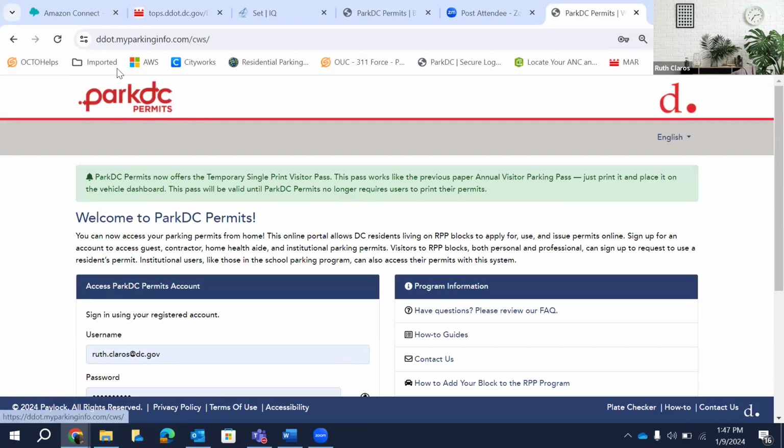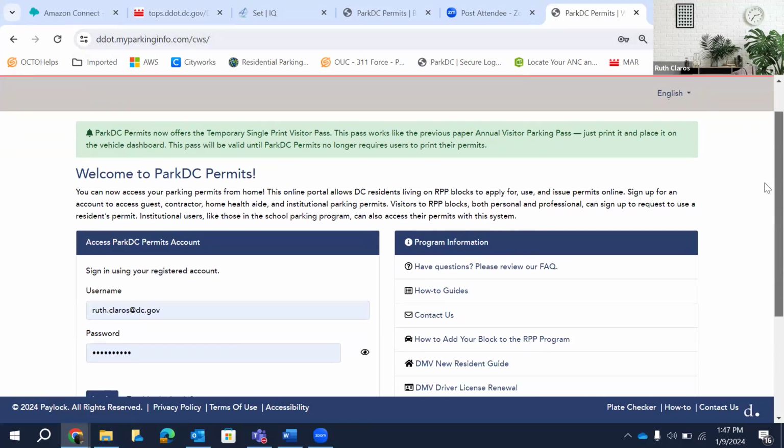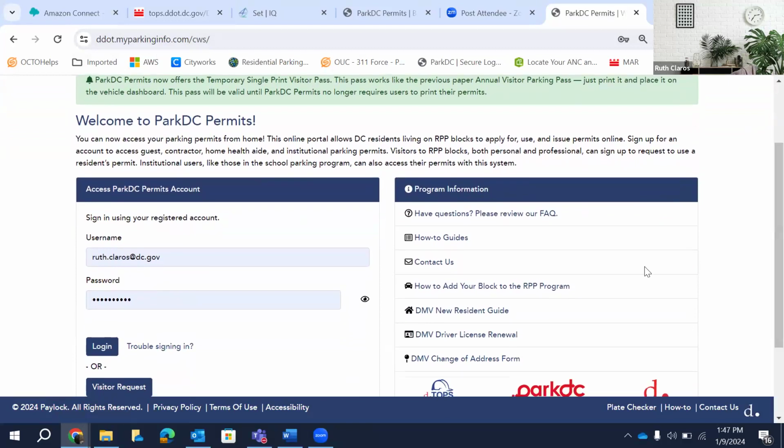So that website again is ddot.myparkinginfo.com. Okay. See if I can drag this to the side.